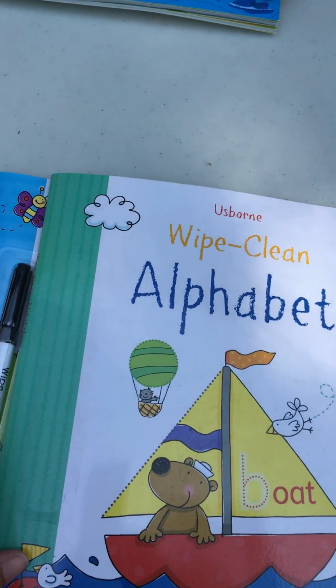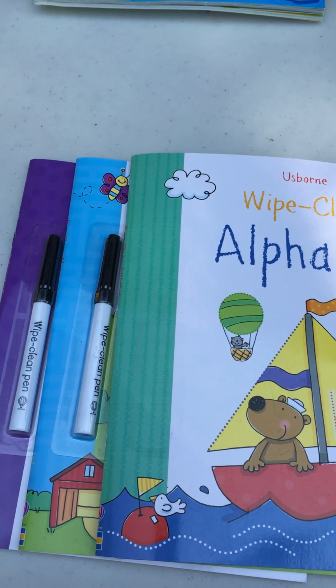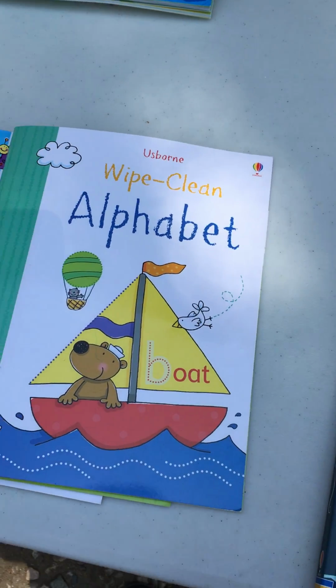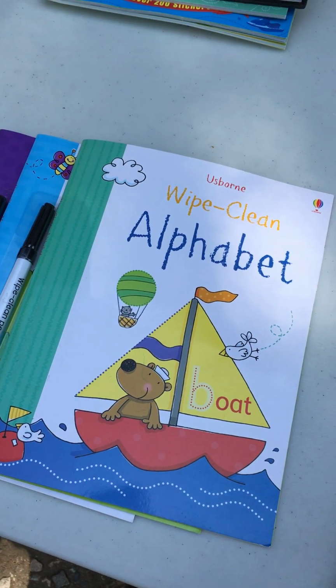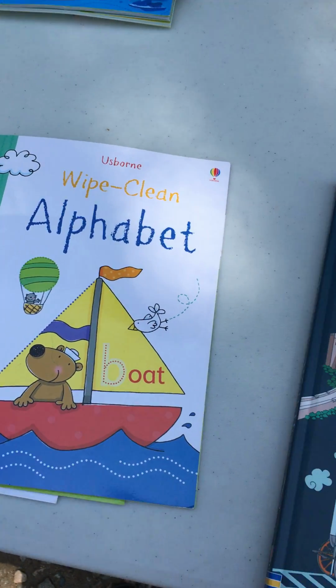I will give you a tip. They come with a pen, but I love to use the Wipe Clean dry erase crayons that you can find like at Walmart or Target. That way, if they happen to write on something, like your car, it wipes off really easily. So take that tip from me.